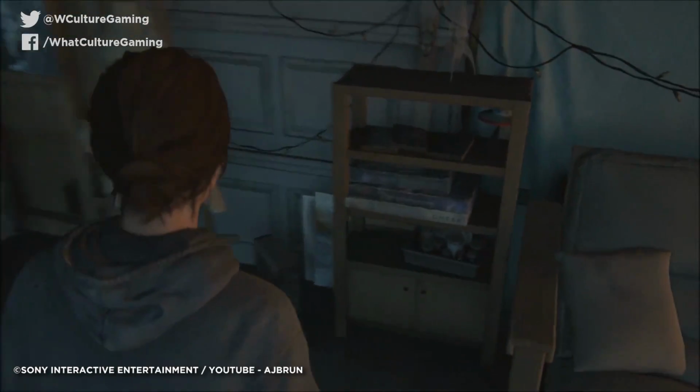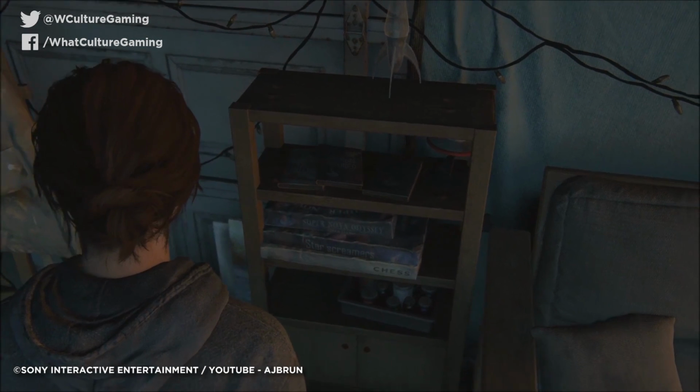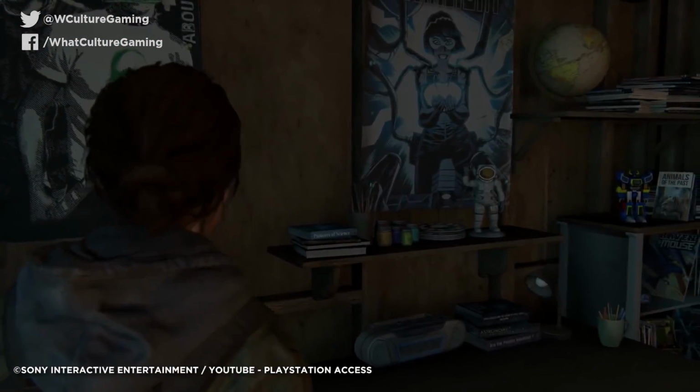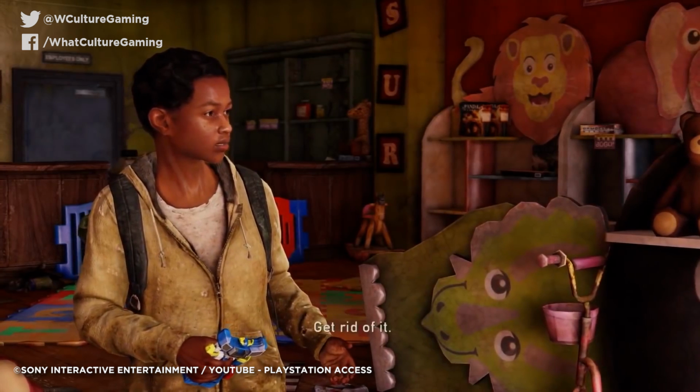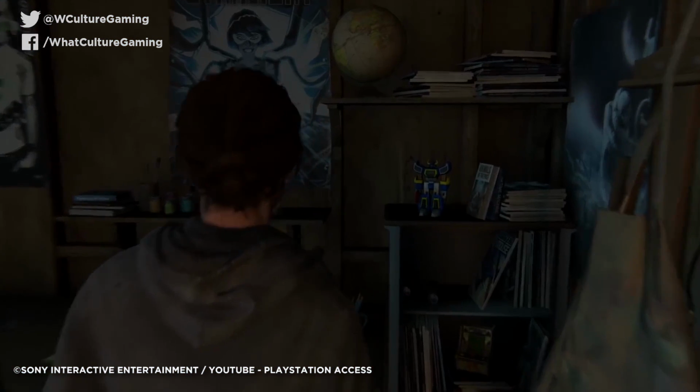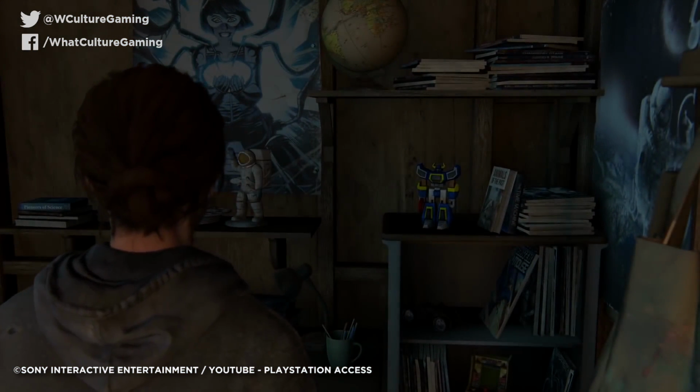Ellie's room. Pretty much everything in Ellie's room, both at the beginning and end of the game, is a major Easter egg in some way. While most are obvious, for instance the toy she retrieved for Sam in the first game being propped up on a dresser, there are a few subtle ones hiding away.